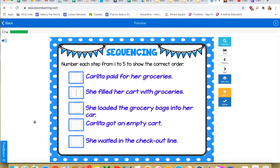So if she's going to go shopping for her groceries out of this list, what would be the first thing she has to do? Okay, she wouldn't pay for them first. She wouldn't fill her cart with groceries first. She wouldn't load them into her car first, and she wouldn't wait in the checkout line first. If you're going to the grocery store, what's the first thing you need before you start picking out your groceries? You need to get an empty cart. Good job.